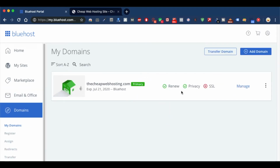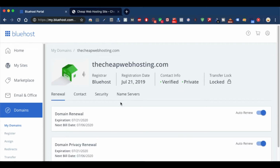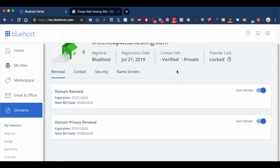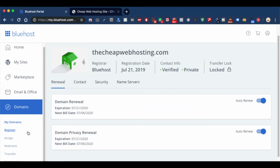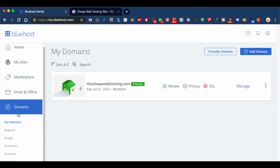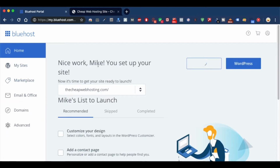So here's where all your domains will be. So the SSL is not set up at this point, it looks like, but it is private. So auto renew, which you can take that off. So some redirects there. So alright, so let's go into WordPress.